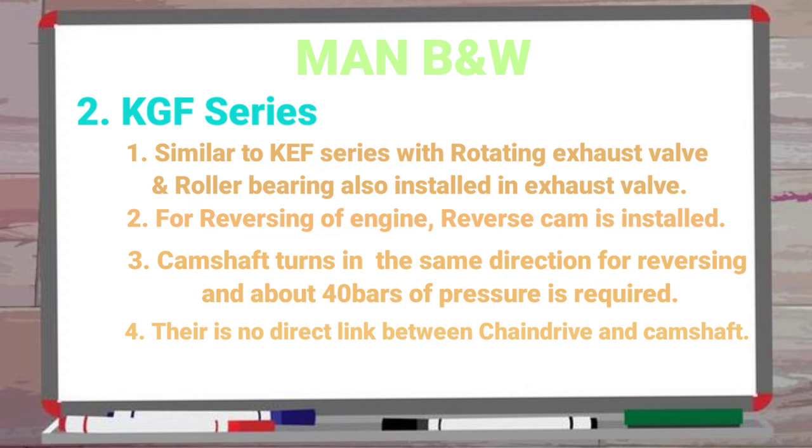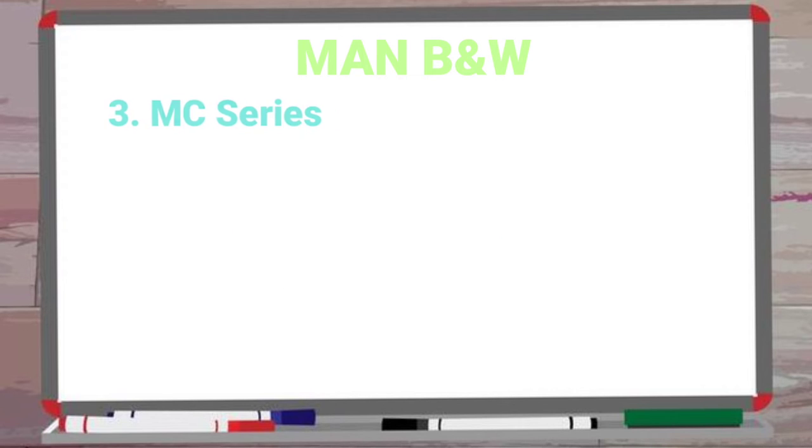and engine camshaft. So they have done something new. They haven't provided any link between chain drive and engine camshaft. So now we are going to talk about MC series.